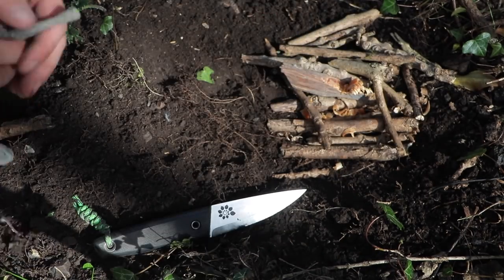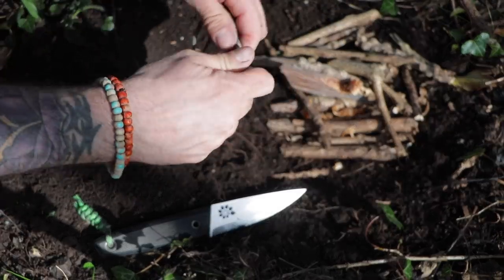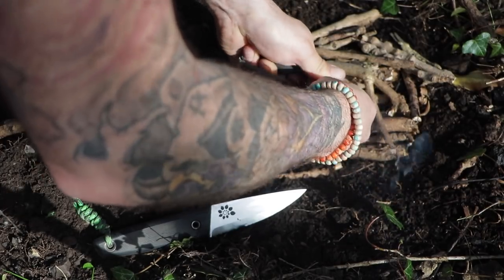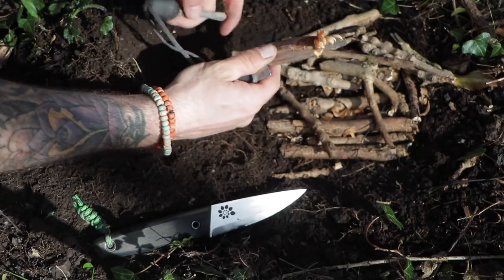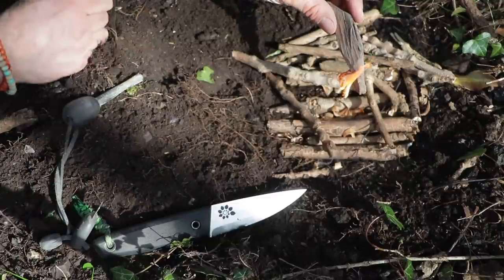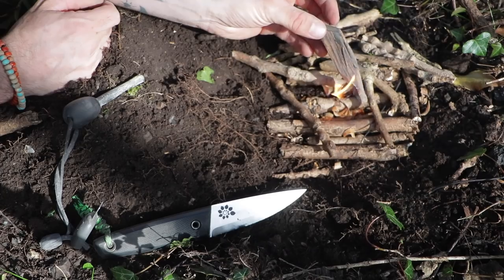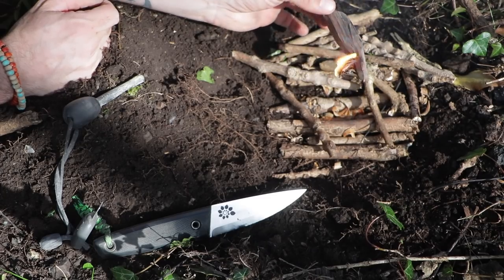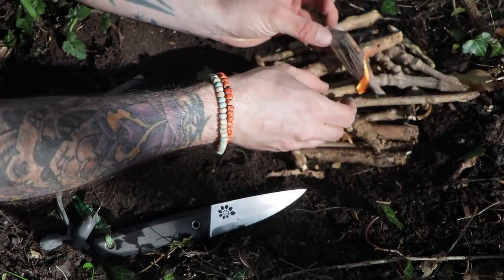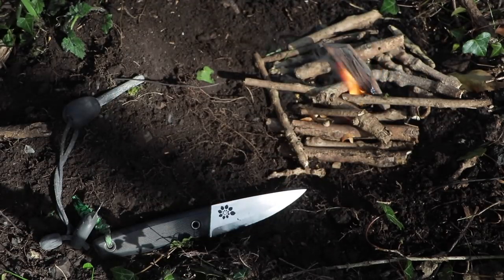That'll take. Look at the state of my fire rod, man. Seen better days, I think. Nothing too strenuous. There you go. That's all she wrote. Get it under some of these, look. That'll just burn away nicely while I find some little bits.